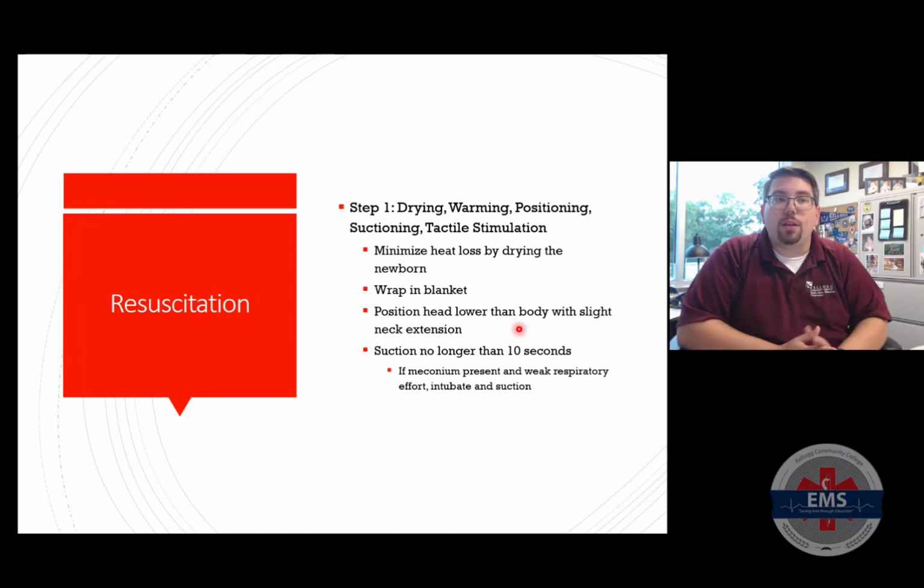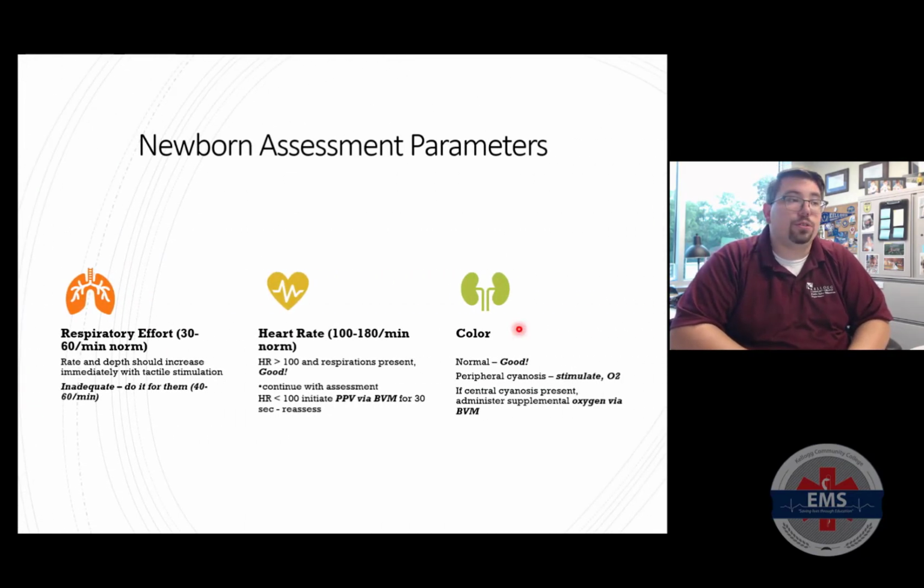Step one is drying, warming, and positioning the child, suctioning, and then performing that tactile stimulation. Minimize heat loss, keep them dry, keep them warm by wrapping them in a blanket, and position the head lower than the body with slight neck extension. That's going to be helpful as far as establishing a nice, good open airway as well. And then suction if necessary, but no longer than 10 seconds. And remember, if meconium is present, we may have more complications associated with that respiratory issue.